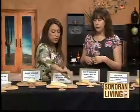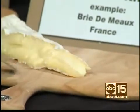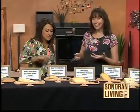A lot of people, when they do brie, never know, am I supposed to eat the rind or not when I cut into it? It completely depends on if you like it or if you don't. It's totally edible. The rind tends to be a little bit more bitter, so I love the different texture changes. If you like it, by all means, eat the rind. But if you don't like it, you don't have to eat it.